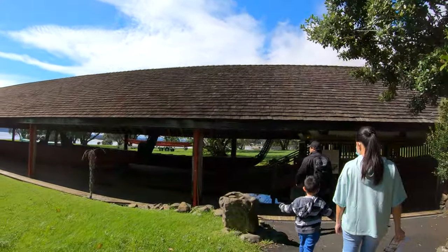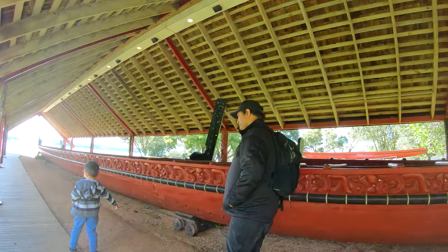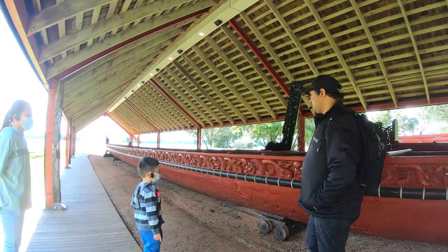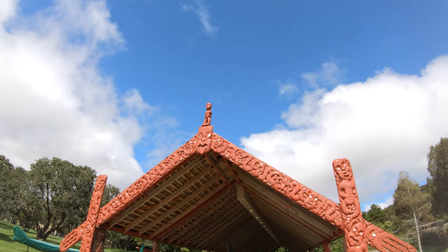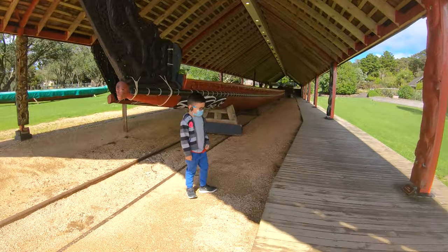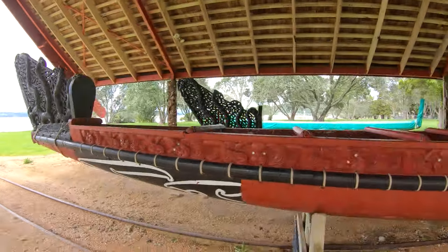Whoa, look at that boat. This is a Maori war canoe. Quite a long name. But this is the Maori war canoe. 35 meters long, recorded in the Guinness Book of Records. Largest single hull canoe in the world. This canoe, otherwise known as the waka, is paddled every year in February as part of Waitangi Day celebrations.